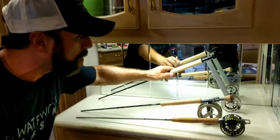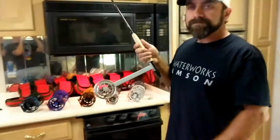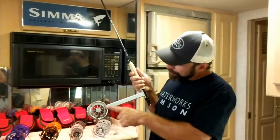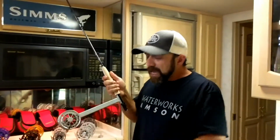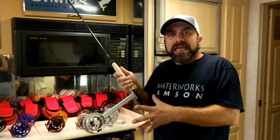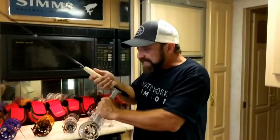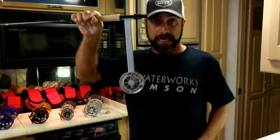So I challenged Waterworks Lamson and said, guys, I want you to make me a reel foot, an arm that extends out 12 inches, okay? Let's go ahead and do this. Well, they made it. They've been talking about the science of this. We all understood this, but as a salesman, I need to communicate. And so this is my communication device, okay?